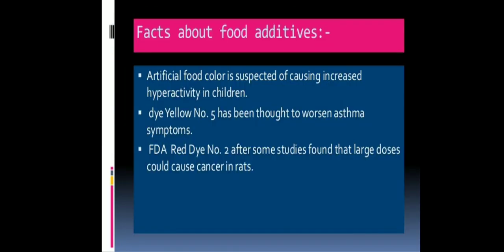Next are the facts about food additives. Artificial food color is suspected of causing increased hyperactivity in children. Dye yellow number 5 has been thought to worsen asthma symptoms. FDA banned red dye number 2 after some studies found that large doses could cause cancer in rats. These are some facts.